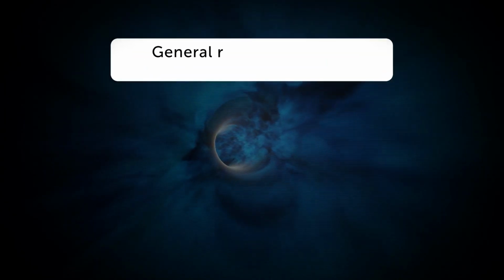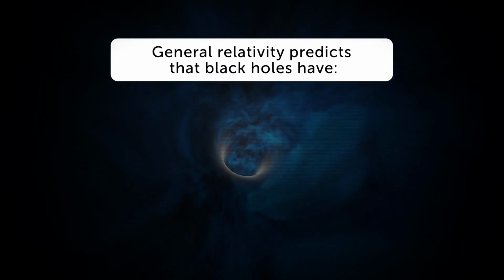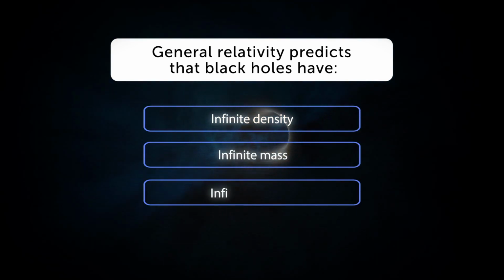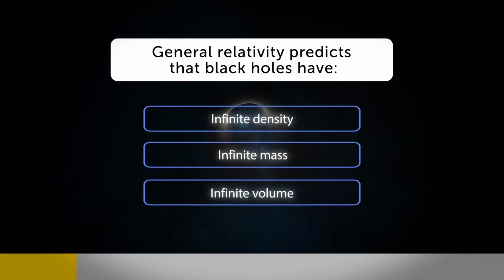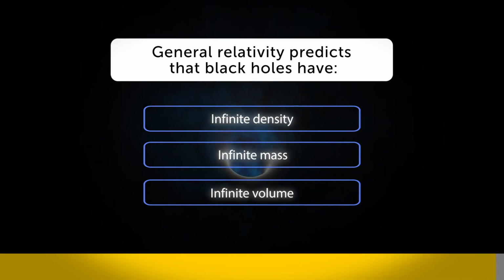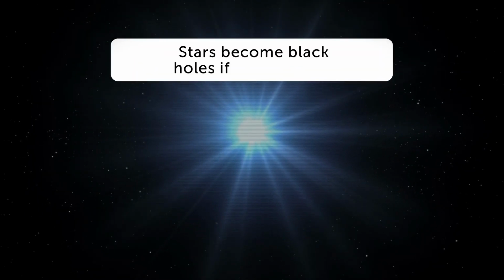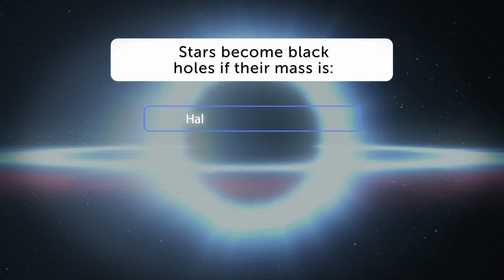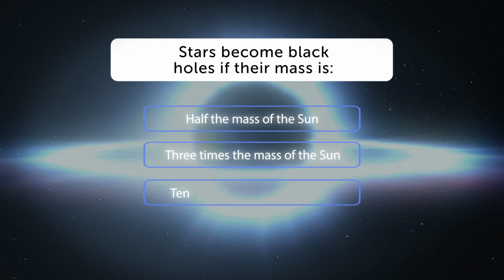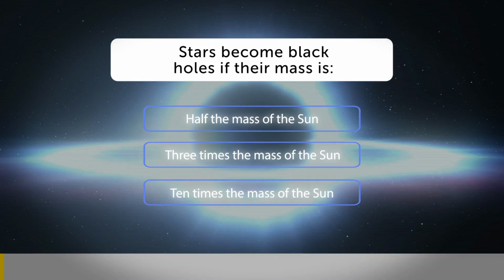8. General relativity predicts that black holes have infinite density, infinite mass, infinite volume? 9. Stars become black holes if their mass is half the mass of the Sun, 3 times the mass of the Sun, 10 times the mass of the Sun?